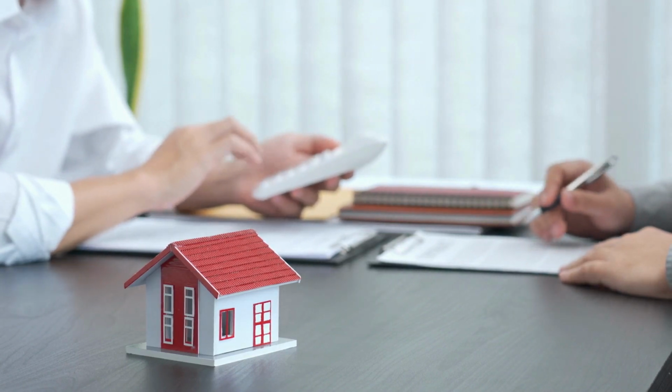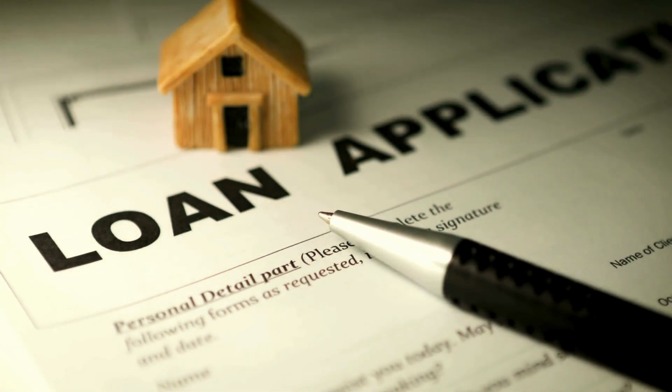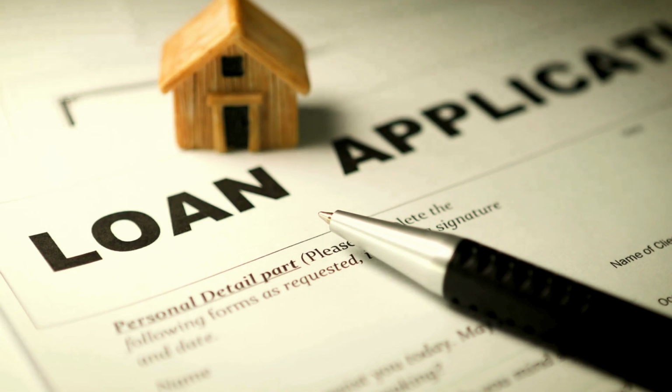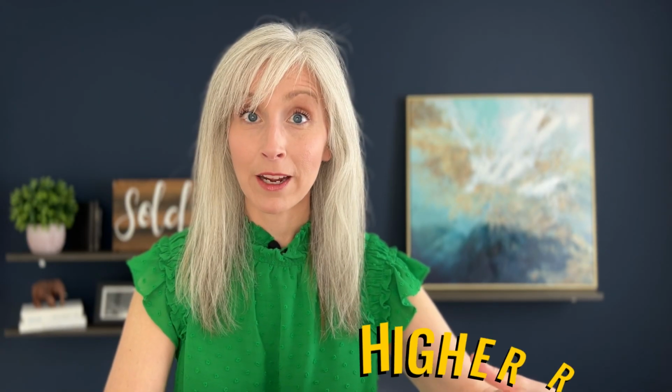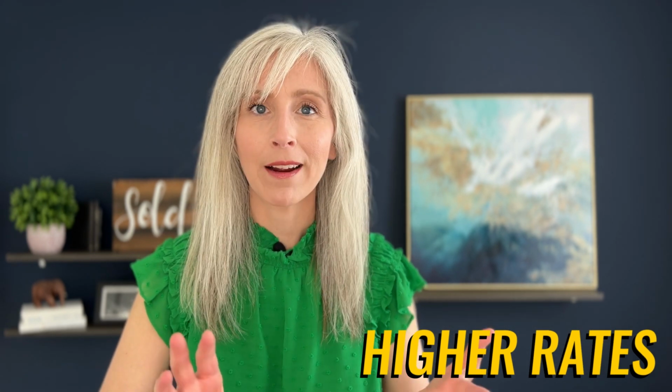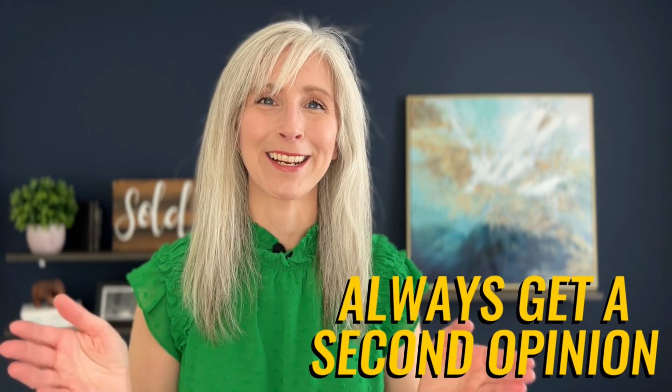Now, on the flip side, if you're with a private builder or a small builder, or they send you to a preferred lender who is still outside and not tied to them, and you find that their rates are higher, their fees are higher, and you're only getting, say, $15,000 in incentives, it may not be worth it. It may be useless to you to use their incentive. So don't just automatically assume that you want what the builder is offering. Always, every time, get a second opinion.